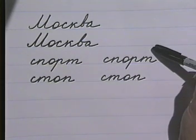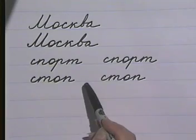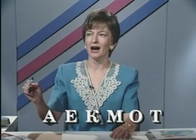Moskva. Sport. Stop. Хорошо. Very good. Хорошо. So how many letters do we already know? We started with these 6 letters. A, E, K, M, O, T. And you know that these are the 6 letters that the Russian and the English alphabets share.